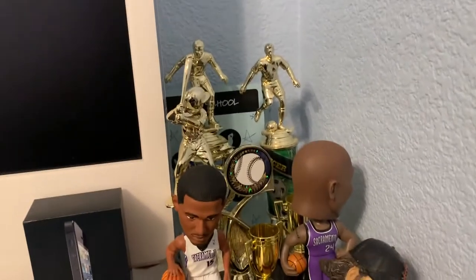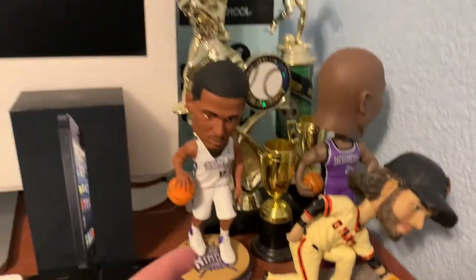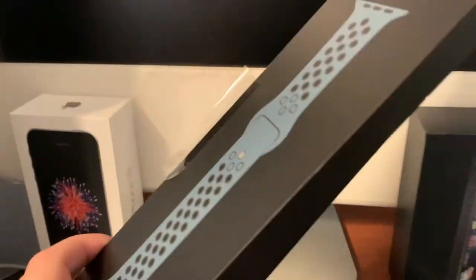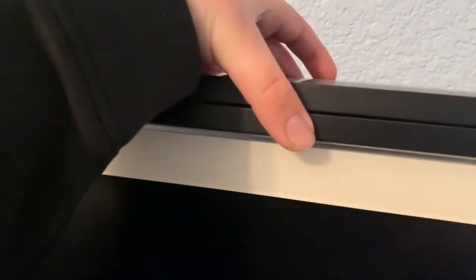So over here, this is part of the Apple collection, but these are all like my trophies and bobbleheads. We have a Brandon Crawford one, DeMarcus Cousins, but yeah, that's just some trophies. So before we get into the main attraction here, up here, we have some Apple Watch band boxes. We have a black one. It looks purple on camera, but we have a black one and a blue one for Apple Watch boxes. But yeah, I'll put those back up here on top.